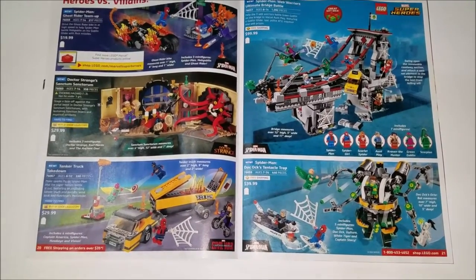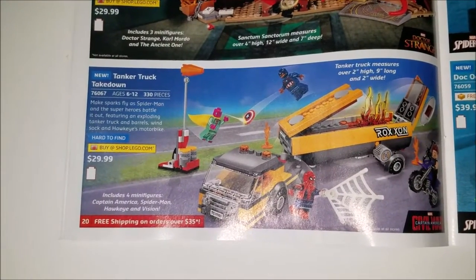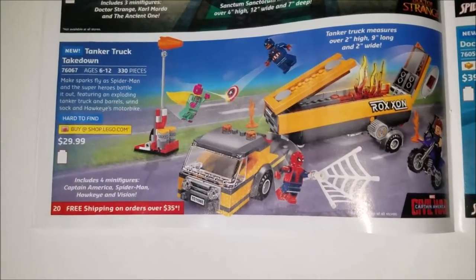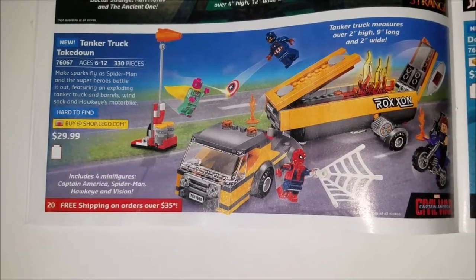Two sets worth noting here. This tanker truck takedown. It's difficult to find. It's the Toys R Us exclusive. So you've got to get it at the store or at Toys R Us. I've yet to see it in stock at Toys R Us. Somebody must go and buy them all to throw them on eBay.